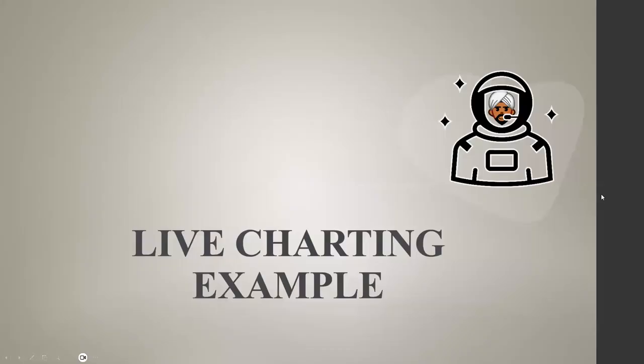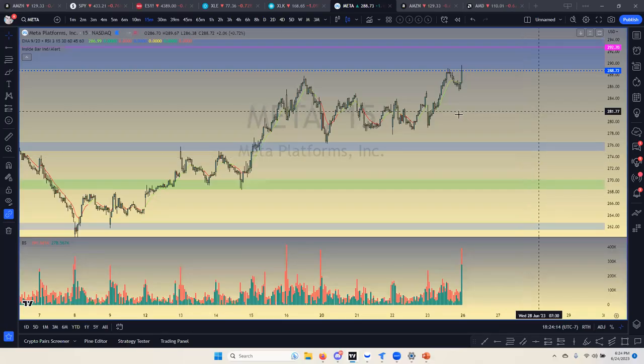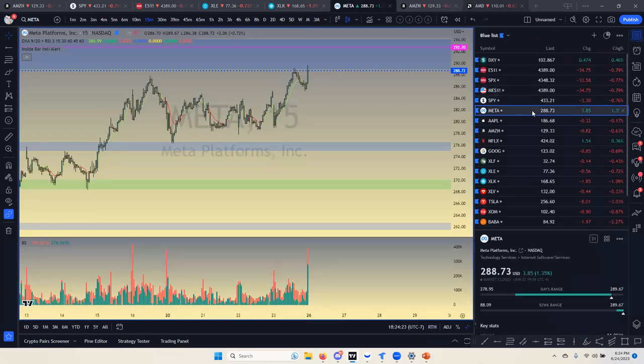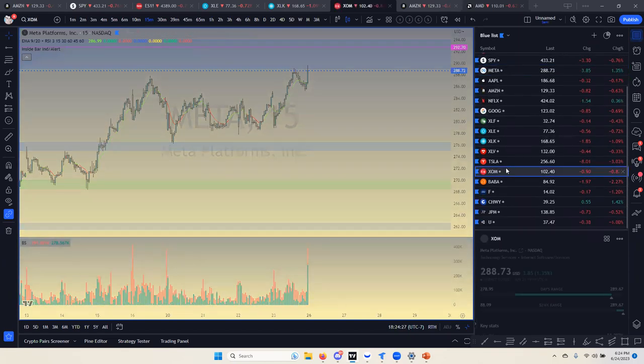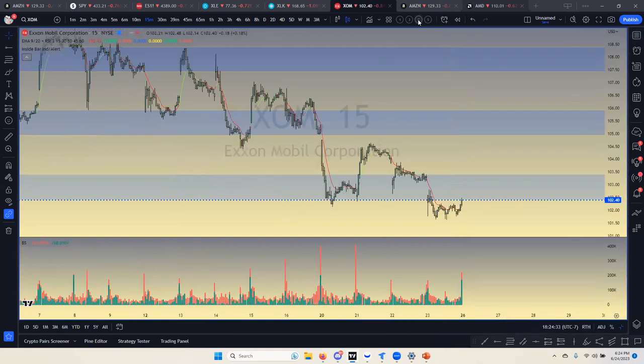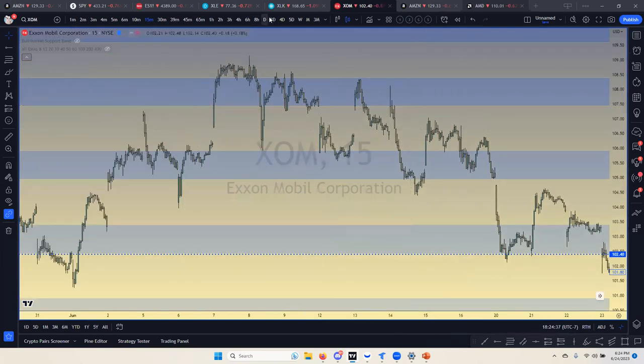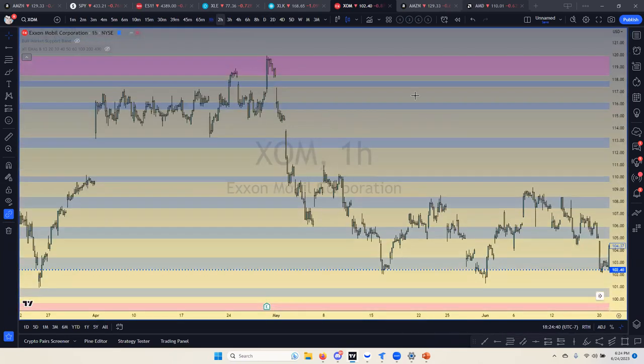So now we're going to find a golden zone. Let me see if there's anything I don't have. Probably Exxon. Okay, so we'll clean the chart up. We're going to switch over to the hourly chart.